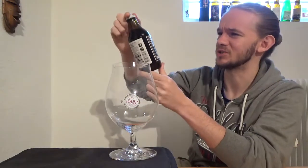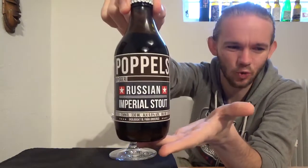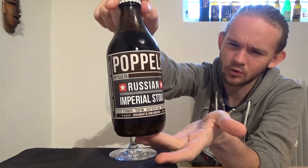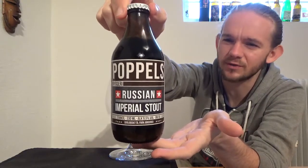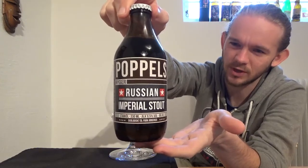For this one we are going to head up to Untappd once again, which is a little bit out to the east of Gothenburg, or Göteborg as you would say in Swedish. So the people watching in Sweden will know that this town is of course home to Poppels Bryggeri. For this one we're going to have a look at one of their more regular beers. It's been a little while since I've reviewed one of their beers actually, but this time we're having a taste of the Russian Imperial Stout.